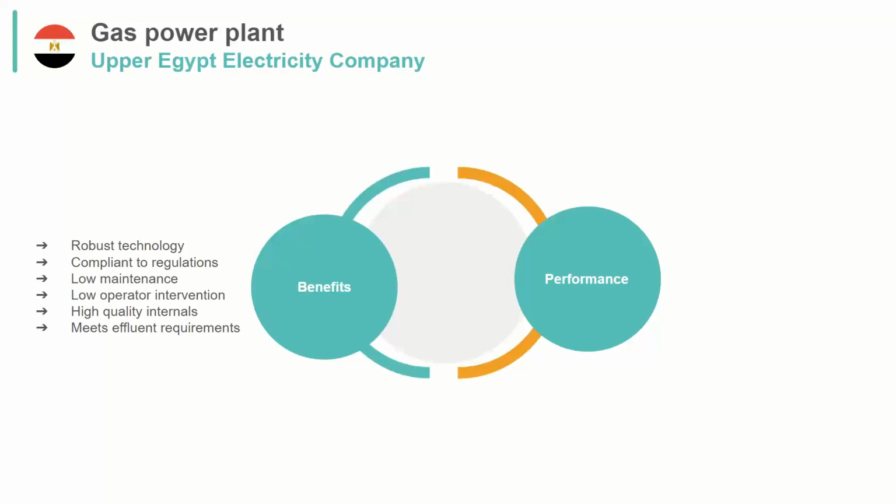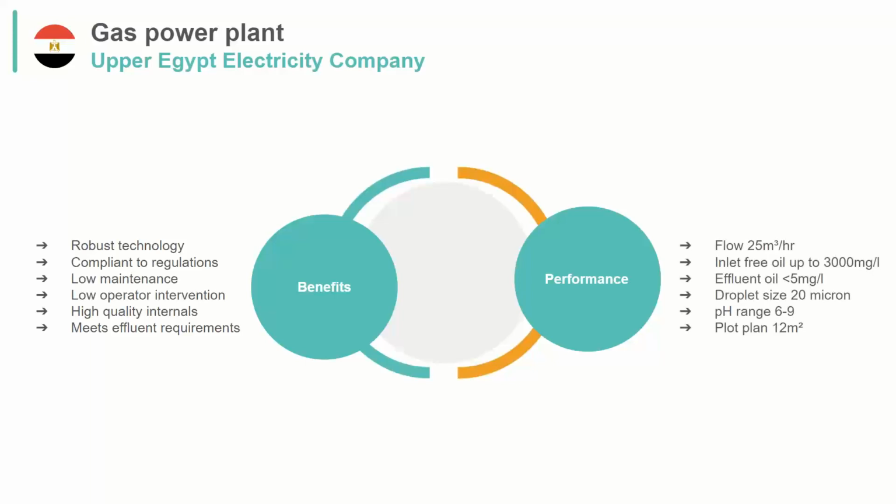Veolia did the whole water treatment for the Upper Egypt Electrical Power Plant Company. So not only the CPI for the wastewater, but also the other water streams were there. The performance for this project, all systems were up to a flow of 25 cubes an hour. But of course, CPI is not limited to 25. We start around 0 to 30 for one module, but we can have up to 750, even 1,000 or 1,200 cubes an hour. It's up to how many modules there are and what the calculation says.